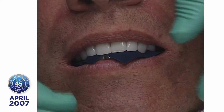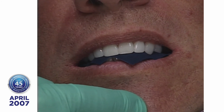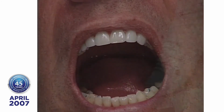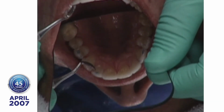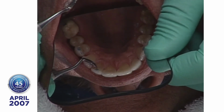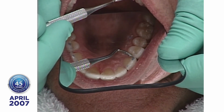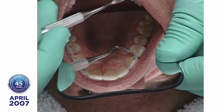Do it again. Grind your teeth around now. Forward and back, sideways. Open. Let's take a look at what his occlusion looks like here. You see this mark right here on this lateral? That's asking you to knock off the distal of that porcelain. Let's take a look over here at the cuspid. That's asking to get knocked off too.